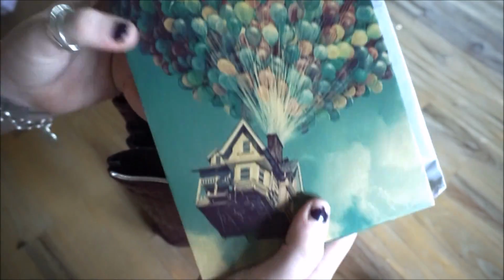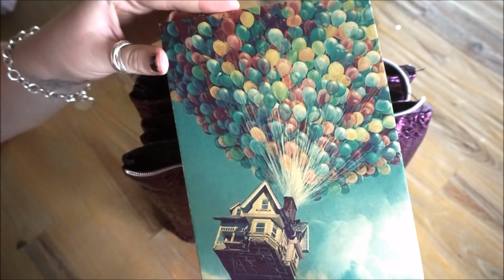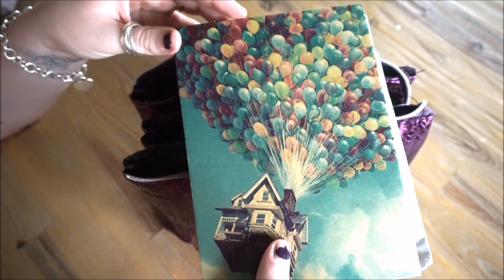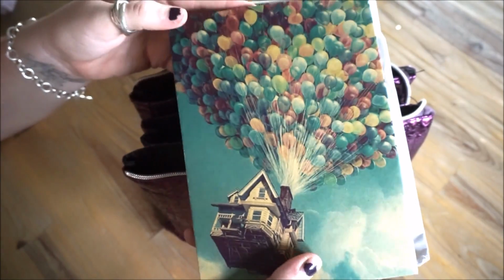So here is the actual scrapbook that I brought with me. I purchased this from Amazon and I highly recommend it. This was so much fun to do each day, and I'm really, really excited to be able to look back on our journey to Punta Cana, whenever we want to reminisce on that vacation.